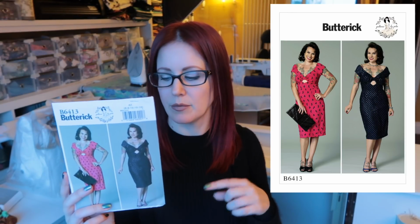Another Gertie one is 6413. Again, I'm not sure how I would work out the underwear situation with this, with the keyhole in the front, but I love it. I think it's beautiful. The waistband sits higher than the natural waist, and then the skirt skims over and down, so I'm not sure again how that would suit me, given my preference for much fuller skirts. But the ones that I have seen, people who've made this bodice up, I think it's beautiful. I think it's really, really lovely.